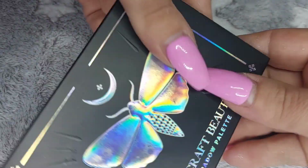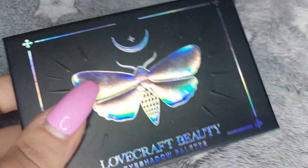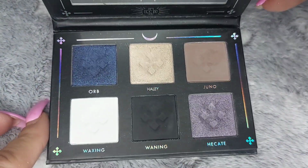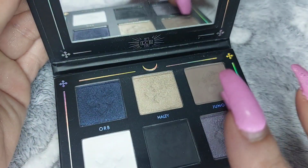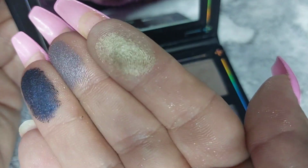I do have this beautiful one from Lovecraft Beauty. This one right here is definitely staying in my collection. This is a small indie brand. And these are gorgeous. I'm keeping this one.